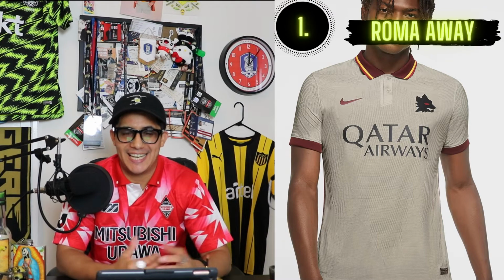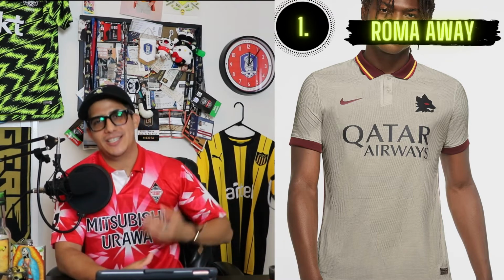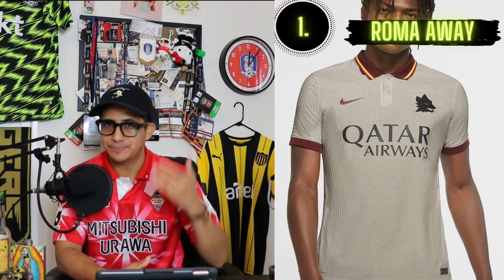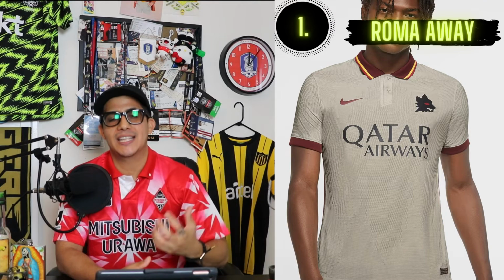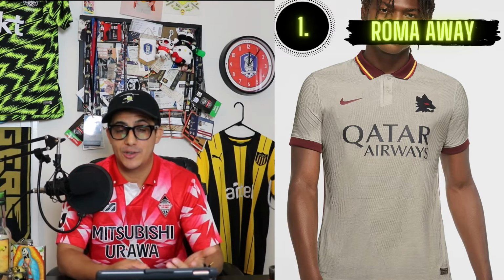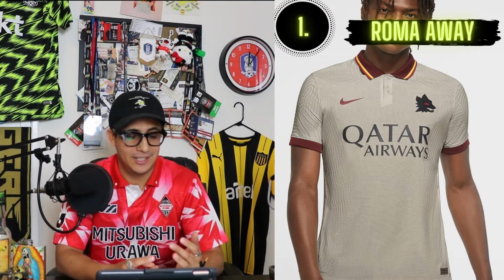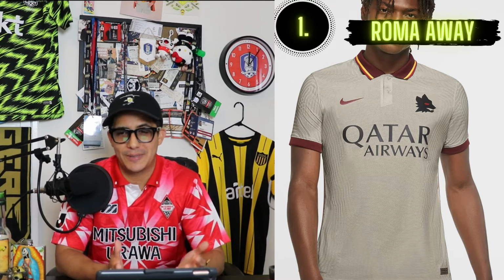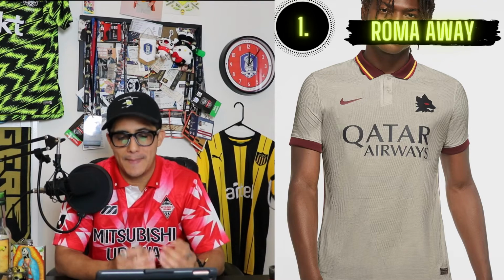Why I like it, I think I just kind of mentioned it, but Nike crushed these, and to me it's all about the casual versatility. If you know me, I'm sure some of you guys like to wear your jerseys everywhere, and you can wear this one everywhere, literally. You can wear it on a date, you can wear it to a club, you can wear it to a bar, when we're allowed to go to those places, and it's going to look amazing.